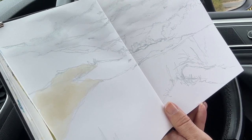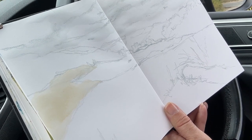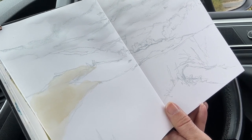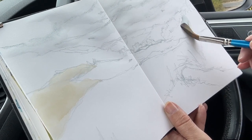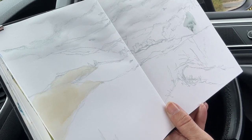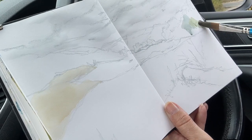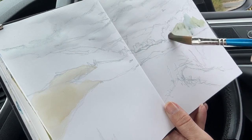Unless you have a massive range of the Neocolours, obviously you've only got certain colours, so watercolours are just easier to mix up. But they do seem very good as well, I have to say.